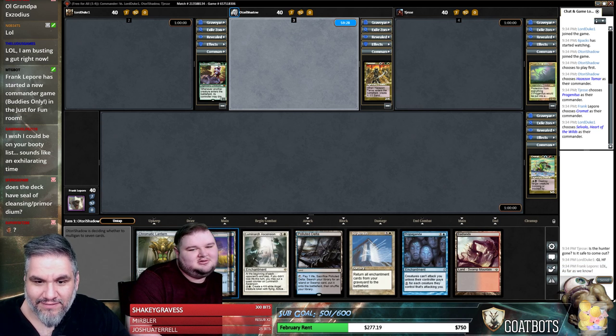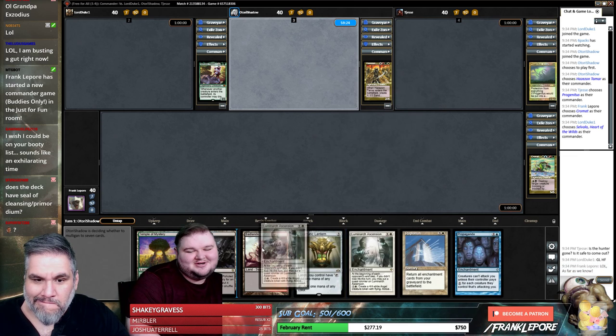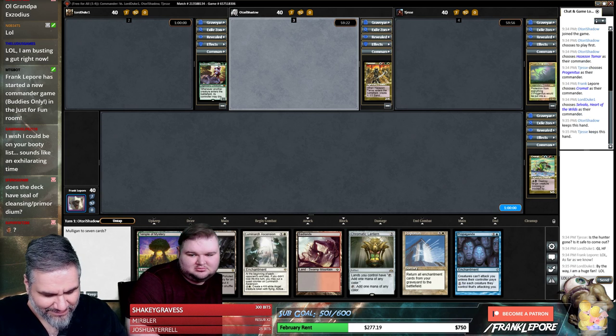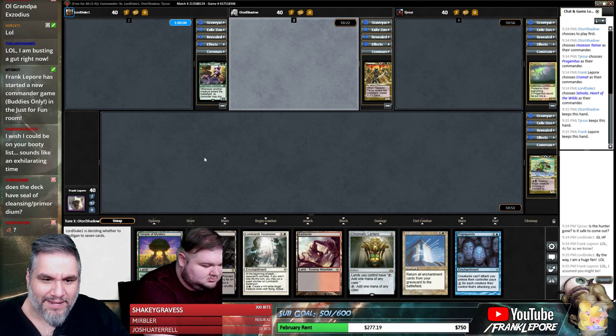What do you think about this hand? Ooh, it's real juicy. I think it's good. Got that turn two Luminarch Ascension. That Lumi boy. You can loom while you boom. Loom while you boom. Definitely keep.